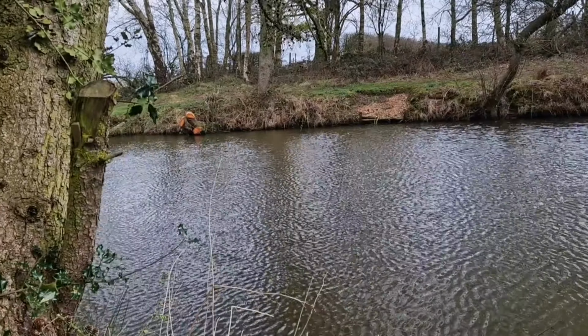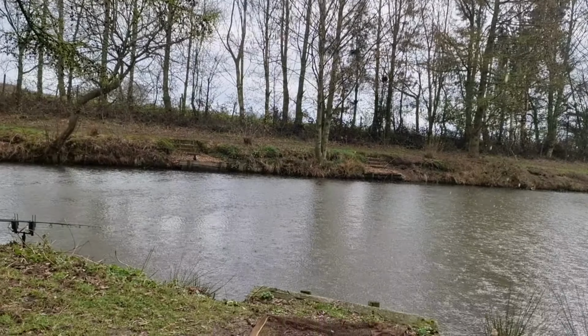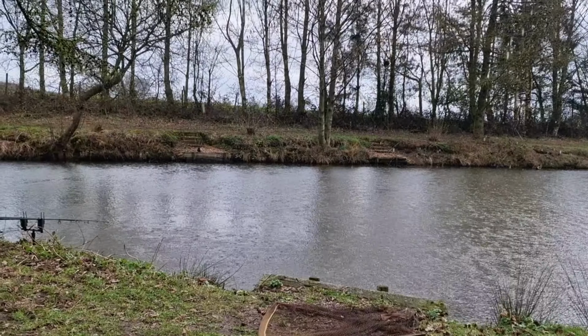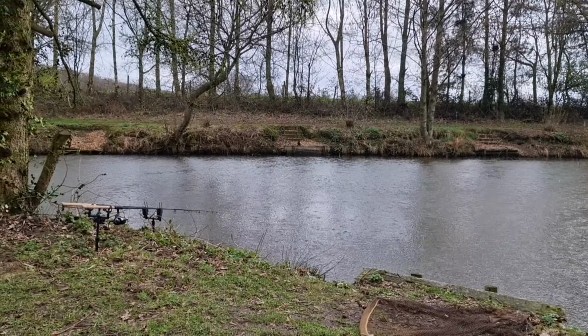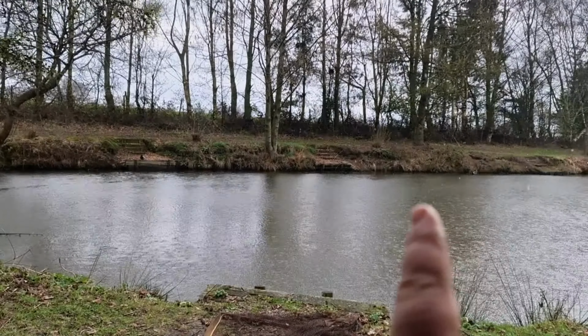That rod's been out there for a bit now, so I'm going to recast that one, make sure it's not tangled. So the shelter proving valuable today. The rods are back out, bit of rain coming down. Not had any signs on that right hand rod so far, just in line with that stump.